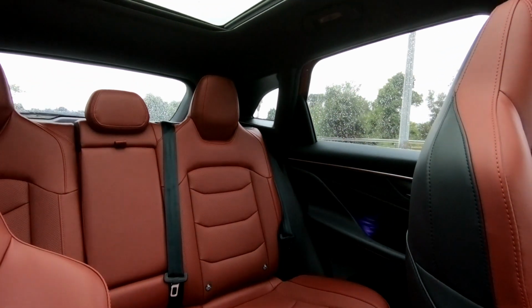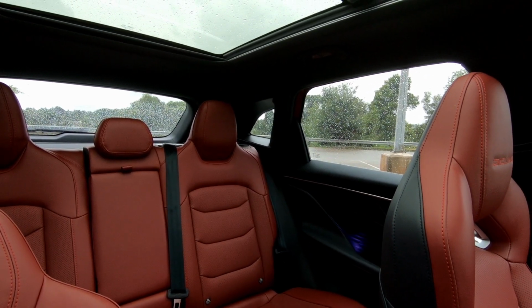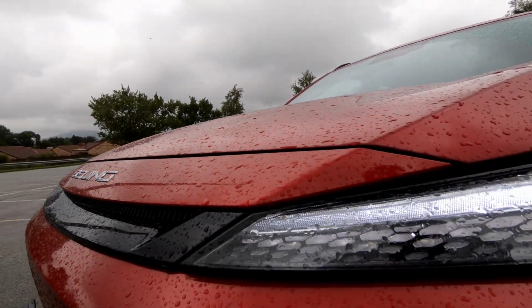But in terms of the driving feel and the handling, the car really does feel well put together on the road. I must give them that. It feels solid, it feels well built, and that's the nice thing about this car. Yes, it does wear a Chinese badge, but it feels well put together, especially on the road when you're driving it.